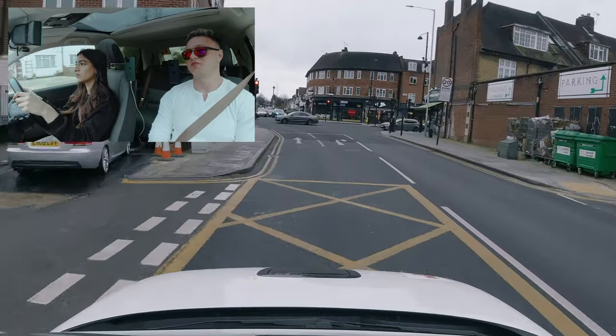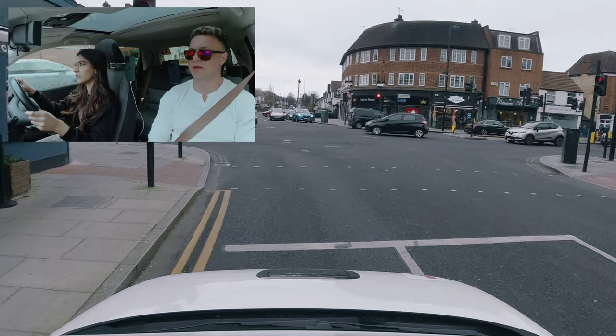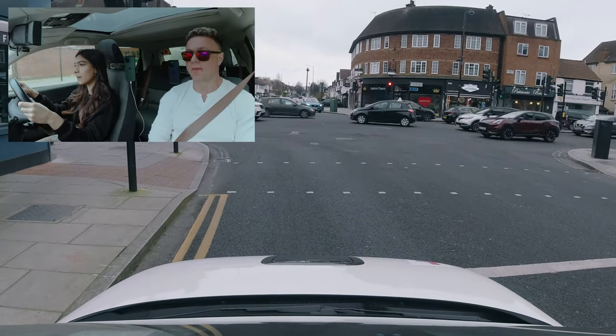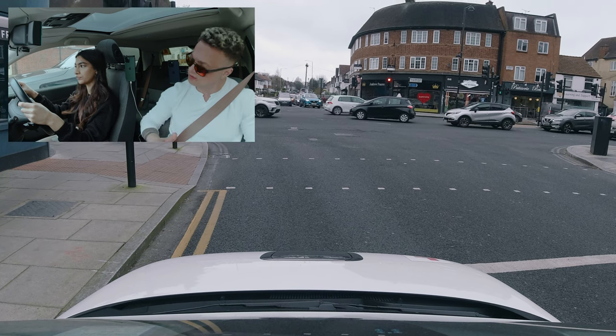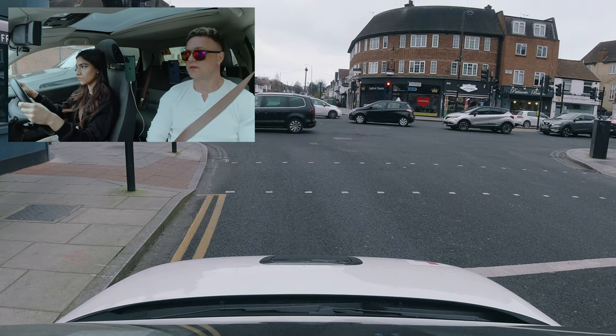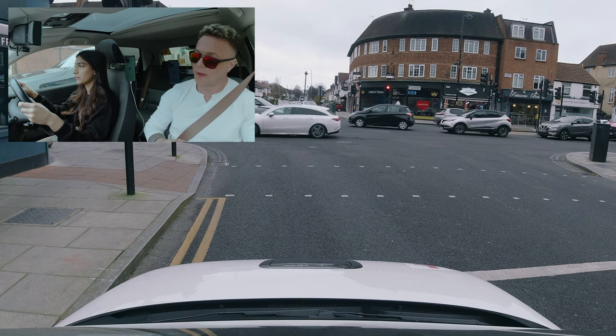See how we're approaching junctions just a little bit quick. That's the main concern I have today. That's causing us to get a little bit too close to parked cars and pavements because we're coming in a little quick. So if you do see a junction coming up, approach it at jogging speed.